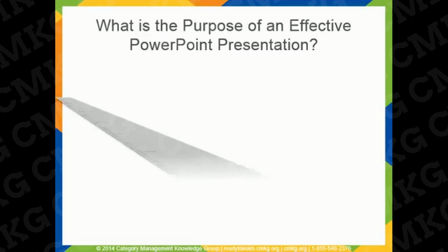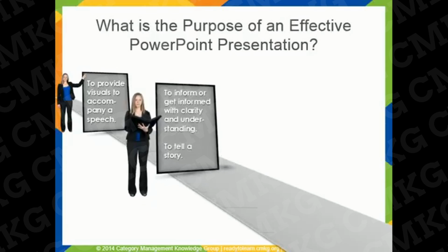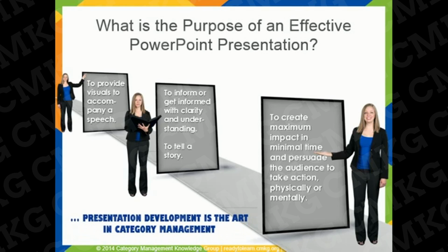First, let's confirm the purpose of effective PowerPoint presentations. The purpose may be to provide visuals to accompany a speech, to inform or get informed, and to tell a story. And finally, to create maximum impact in minimal time and persuade the audience to take action. Turning data and analytics into a compelling PowerPoint presentation that engages an audience and tells a story combines the science and art of category management. You need to be able to create effective presentations.